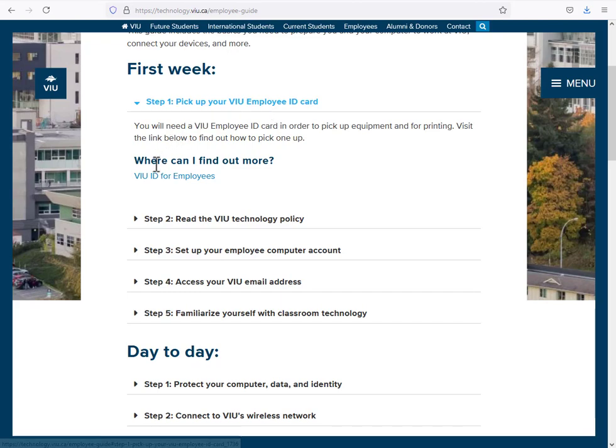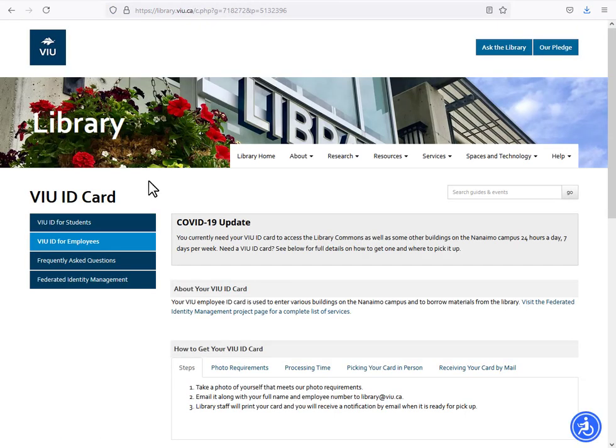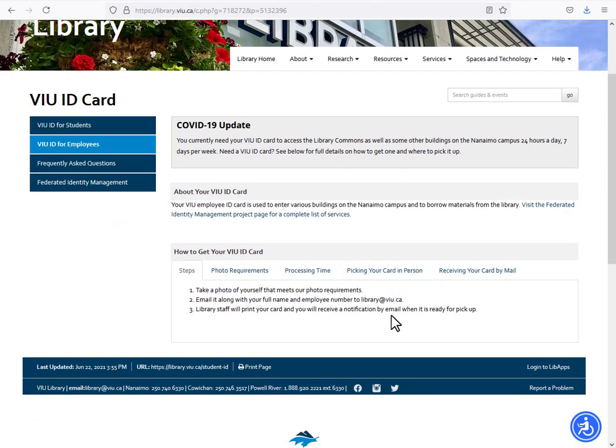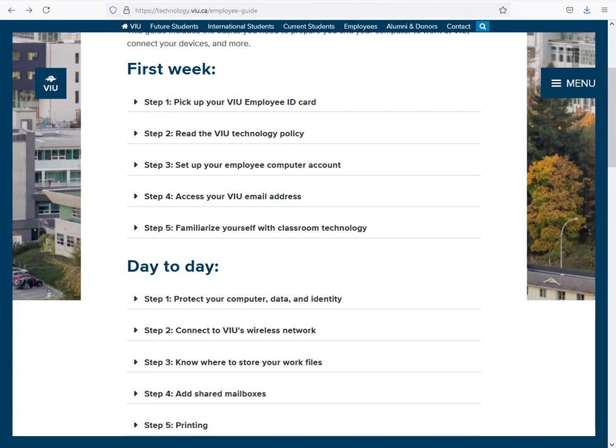Click on VIU ID for Employees to go to a page with the steps for getting your card, including taking a photo and submitting it for processing. Now that you have your employee card processing, it can take 2 or 3 days.